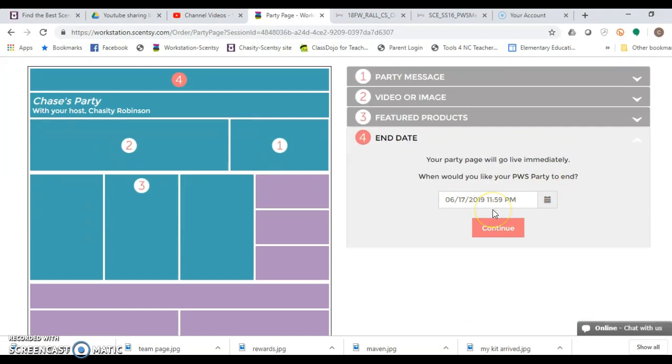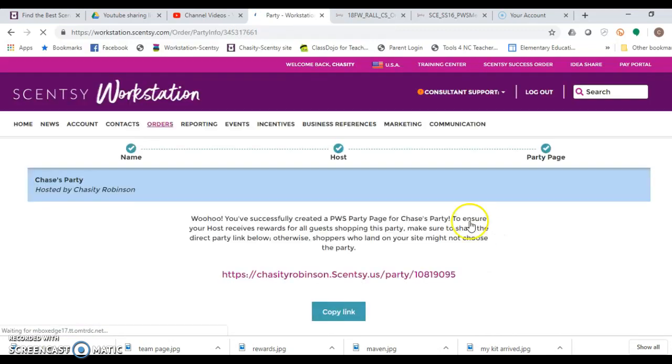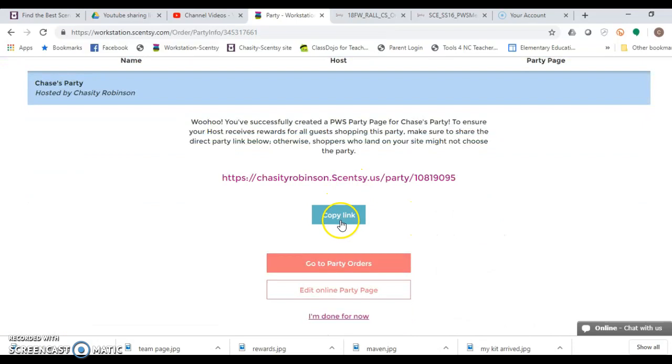You can leave any party open for 90 days, and you can close it before this date. So don't get super caught up in this date. If you're ready to close it before then, it's no big deal. You want to copy this link to send it to your friends. Don't just send them your website. Give them the specific link.